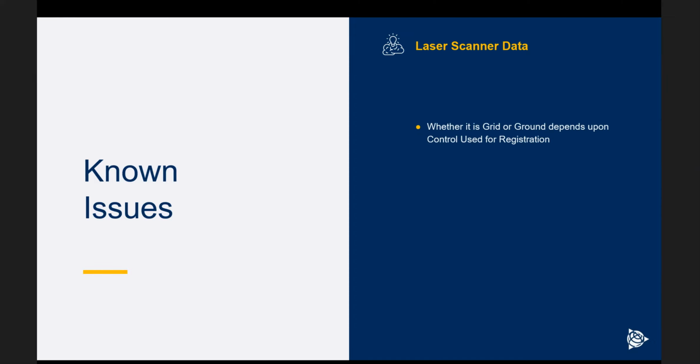So with the laser scanner stuff, grid to ground is something that caused a lot of confusion for us initially on some of these DOT projects. And whether it's grid or ground depends upon the control used when you registered your point cloud data, or the control used in your project, right? So how can you see that?